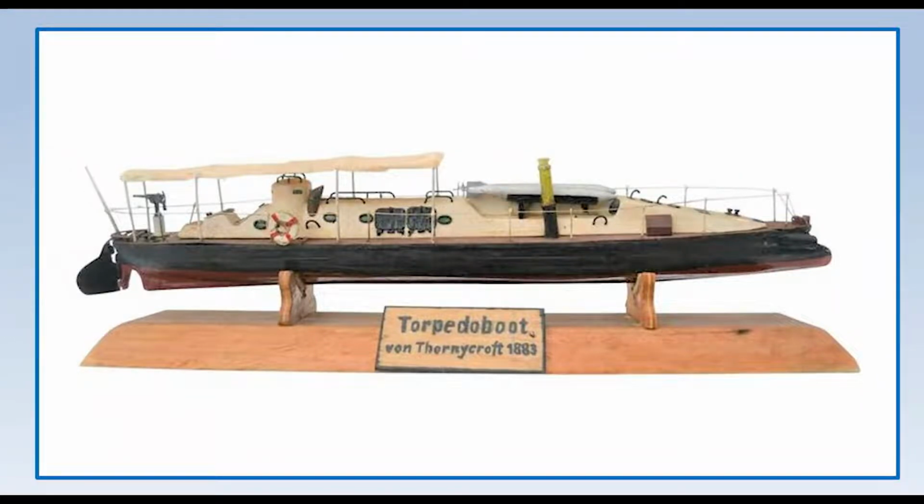Note the twin tubes in the bow and the two reloads behind, in between the funnels. Now, this area of marine manufacturing was presented as part of a permanent exhibition on the top floor of the Science Museum in the West End of London at Kensington.